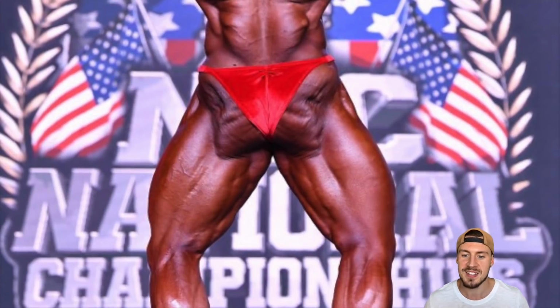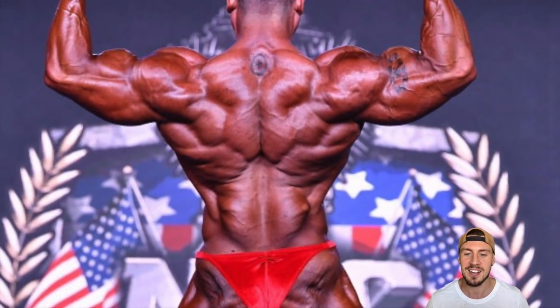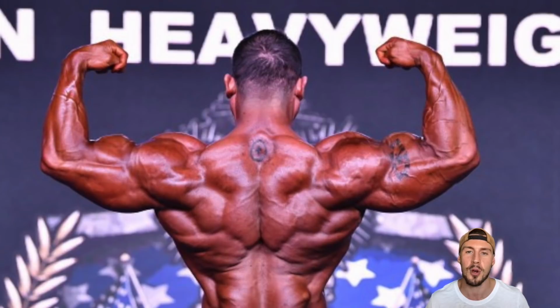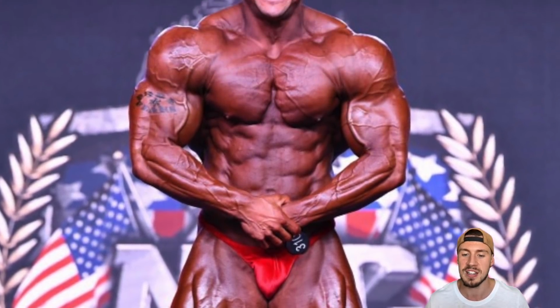Now, Ross Flanagan in second. Great physique. His back double bicep isn't huge, but the detail in it looks insane. He looks like he's probably going to have that perfect Christmas tree when he actually hits that pose as well. Very good condition overall. He came in really, really well.